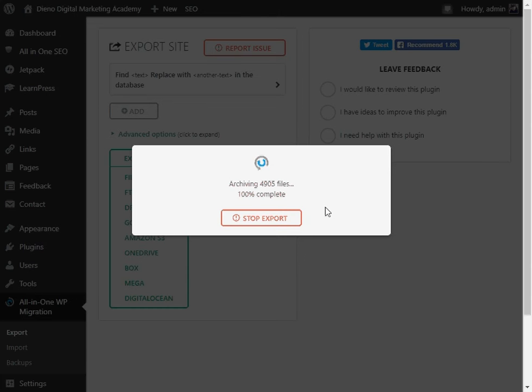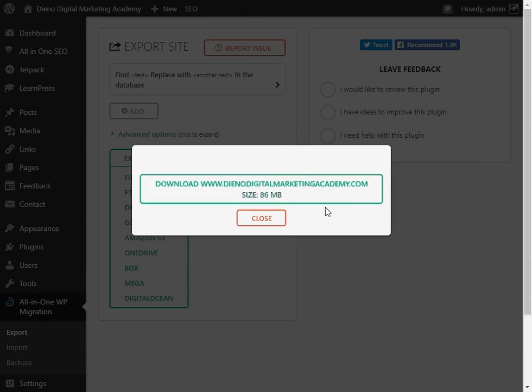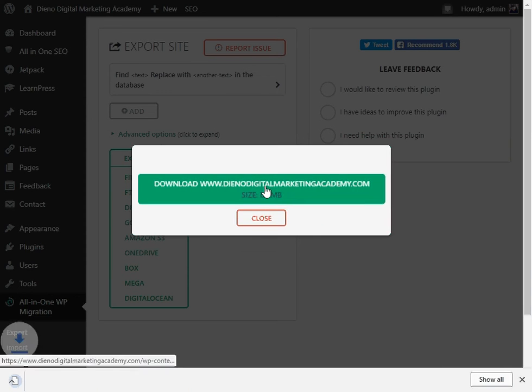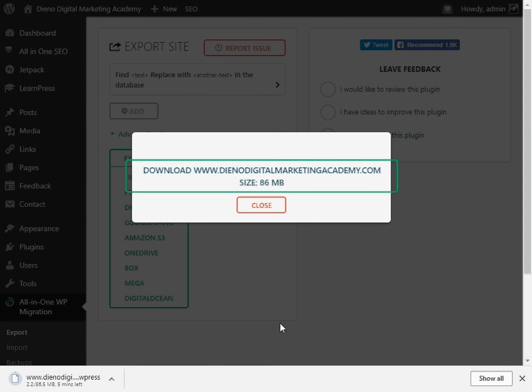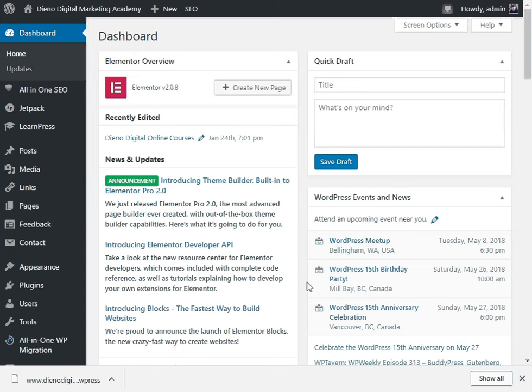So obviously you have to do this on a laptop or desktop, unless you use one of the other ways. So there's my file. It's 86 megs. Click download. You can see it's downloading, nice and fast. Let that save. It says I have 4 minutes. I'm going to pause it because we don't have to wait for that full 4 minutes. Okay, so the file saved. That was a lot longer for me than it was for you.